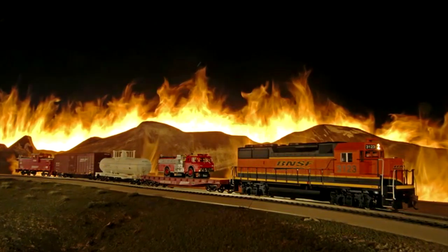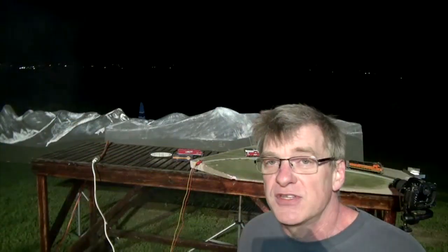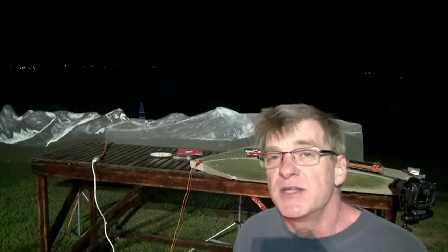Something kind of interesting, a little bit of flair, a little excitement, just something different for the first responder train set photo that we're doing for Athearn tonight. So that's this quick photography segment on What's Neat.